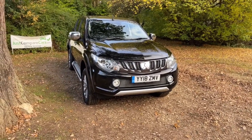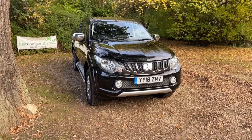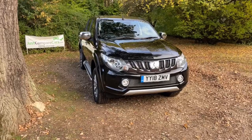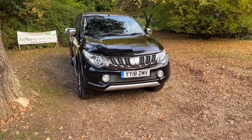This 2018 Mitsubishi L200. It's a 2.4 DID 178 Barbarian Auto. It's done 93,000 miles and it's got full service history.